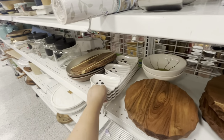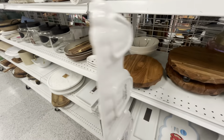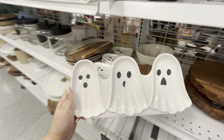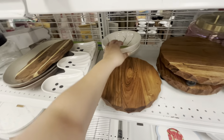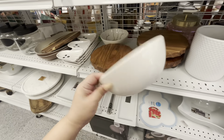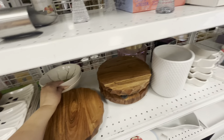And they have these, look. The 3 ghosties. Oh, this is so cute. $5.99 only. That's amazing. And they have the eye bowl. Look. This is $6.99. They're bringing out so much cute new at Ross.